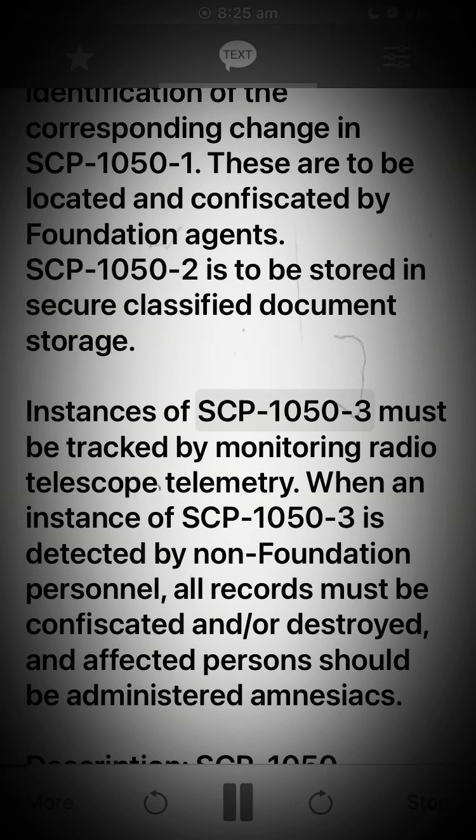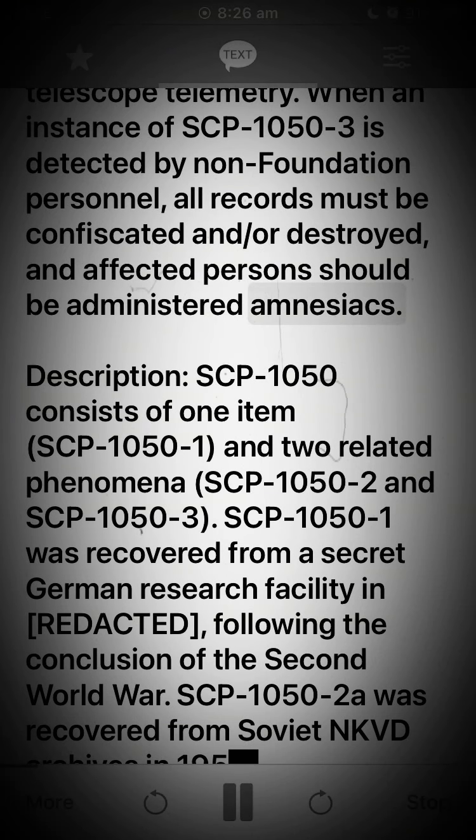Instances of SCP-1050-3 must be tracked by monitoring radio telescope telemetry. When an instance of SCP-1050-3 is detected by non-Foundation personnel, all records must be confiscated and/or destroyed, and affected persons should be administered amnesiacs.